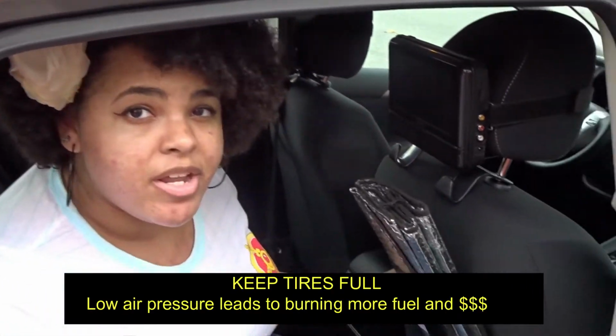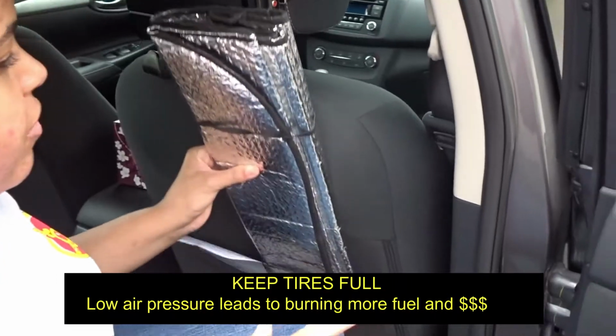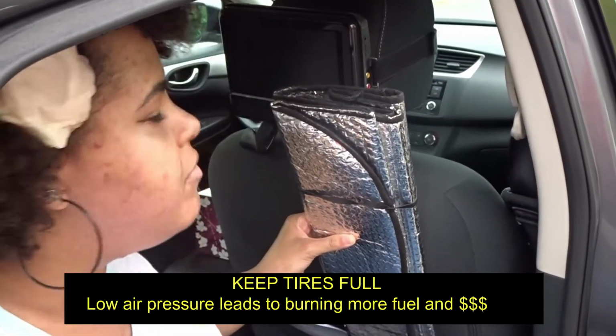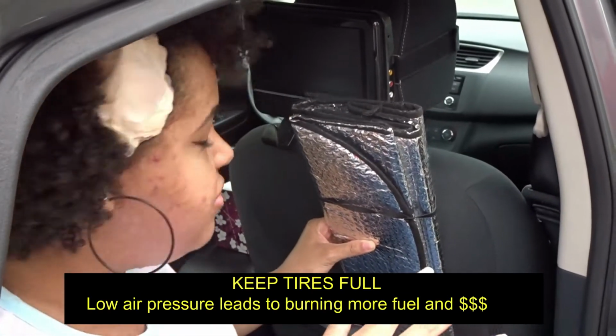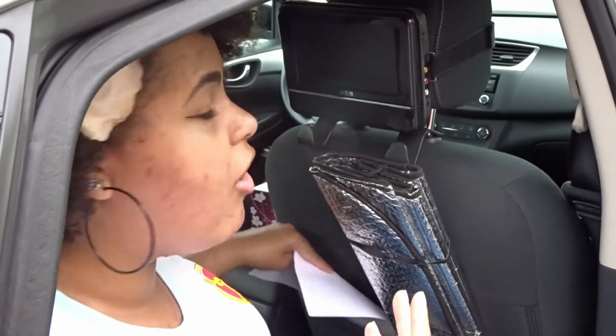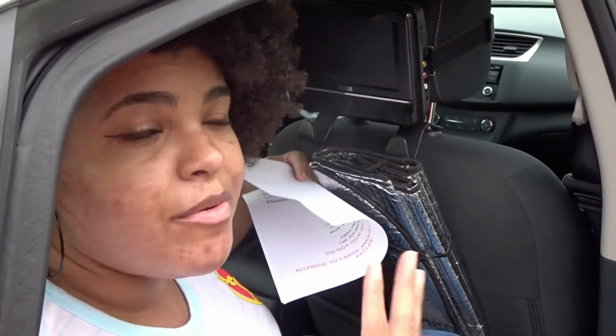I also recommend that you keep, especially in the spring and summertime, a window shield to protect your dashboard. Like I said, it saves you a ton of money on having to replace your dashboard. And if you're like me, a person with a lot of medications, always keep a list of emergency contacts and your medications and doctors, just in case, God forbid, you ever have to go to the hospital, or even if you're at a doctor's appointment and you need to update them on your records, you have your list right here.